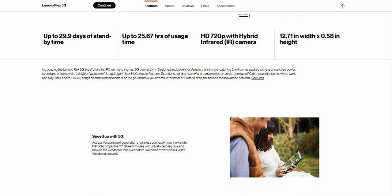So it says here, introducing the Lenovo Flex 5G, the world's first PC with lightning fast 5G connectivity, designed exclusively for Verizon. This slim, eye-catching 2-in-1 comes packed with the unmatched power, speed, and efficiency of a 2.84 GHz Qualcomm Snapdragon 8CX 5G compute platform. Experience all the power and convenience of an ultra portable PC that revolutionizes how you work and play. The Lenovo Flex 5G brings cinematic entertainment on the go, and now you can make the most of it with Verizon, the nation's most awarded network.